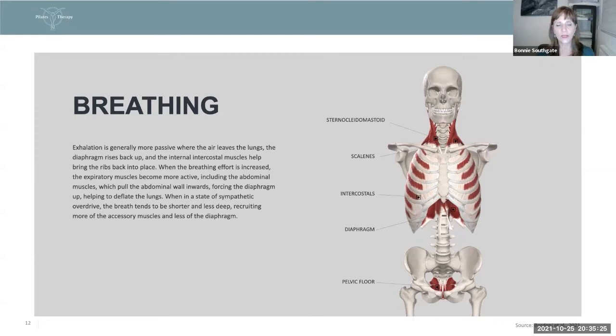So when you're in a state of that fight or flight, when you're running from the tiger and you get stressed, your breath tends to get shorter and less deep. And then people hyperventilate, don't they? And then you tend to recruit more of your neck muscles than your diaphragm. So you miss out on all those great things that help with the vascular system and everything else.